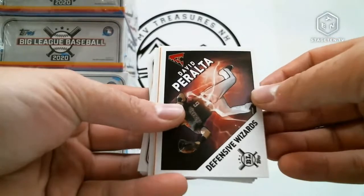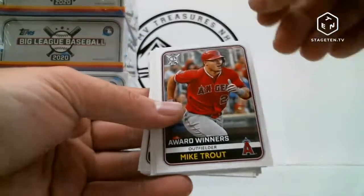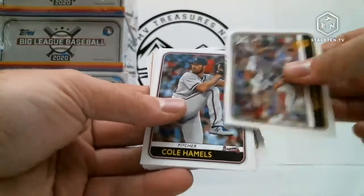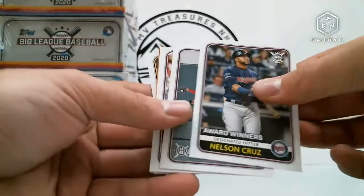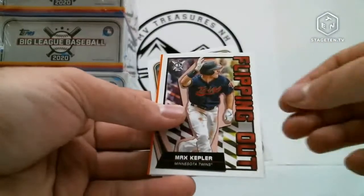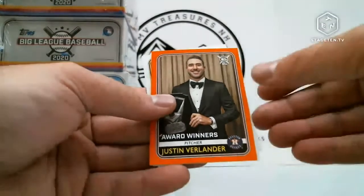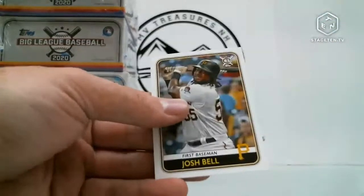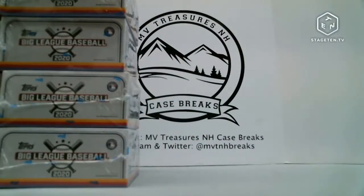Defensive Wizards for the Diamondbacks, David Peralta. And an orange, Josh Bell for the Pirates. Award winners, Mike Trout for the Angels. Flipping out, Max Kepler for the Twins. And award winners for the Astros, Justin Verlander. All right, so that is box number two.